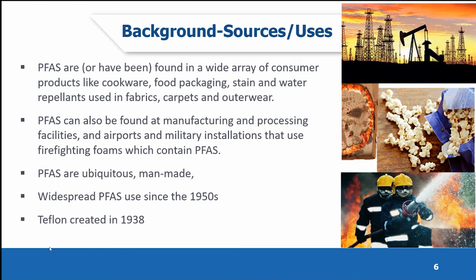Popcorn? Yeah, popcorn too, yes. The inside of the bag of your microwave popcorn. So you can add that. I've only talked about a few. So there are quite a few uses for PFAS chemicals.